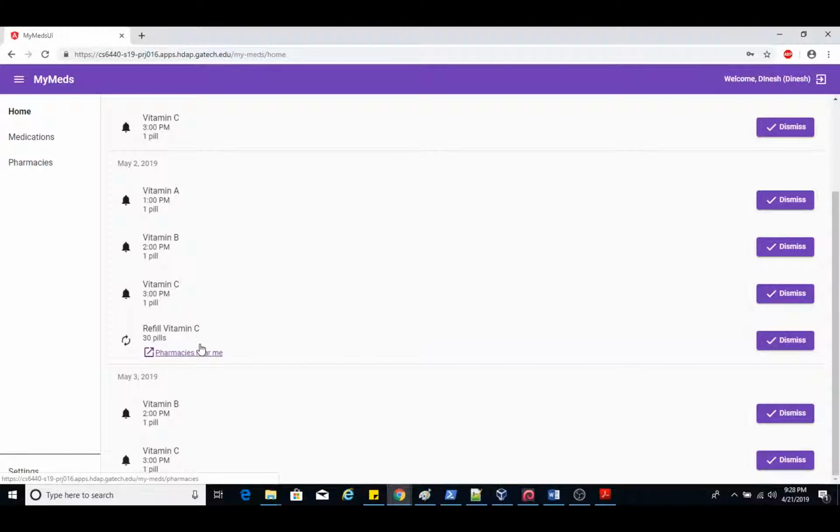And it also shows on May 2nd that I have to refill my vitamin C pills. And there is actually a link given to the pharmacy. As soon as you click this link, it would open into a Google page, wherein Google Maps, you can give your zip code. By default, it takes the Atlanta zip code, but in case you're somewhere outside, you can just key in your zip code, and that would show up the pharmacies located in the nearby area.